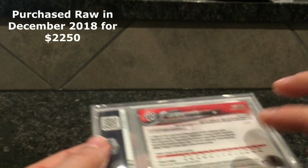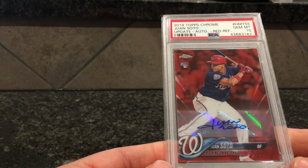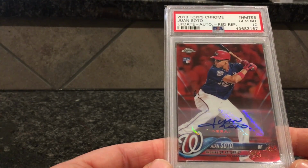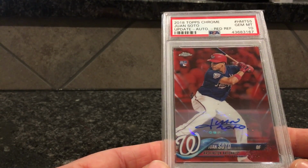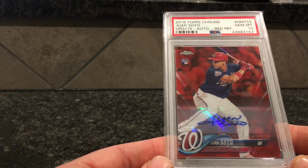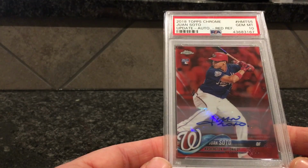So this was just bought raw. I think it was last December, but it looked pretty good, and I know PSA doesn't grade these cards too tough. They're pretty lax with the Chrome stuff, so they gave it a 10. So Soto red refractor to 5 and a 10.